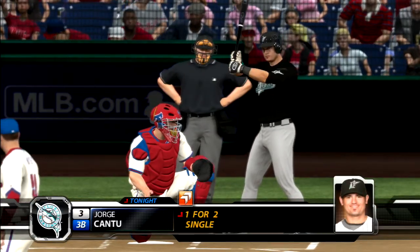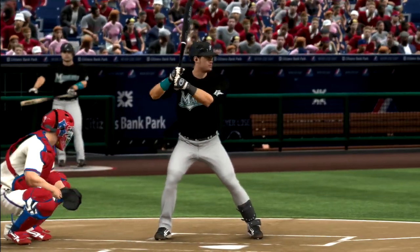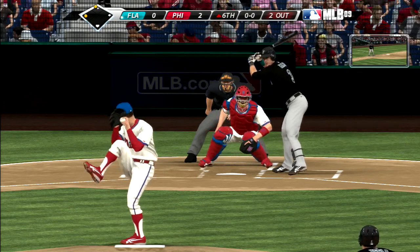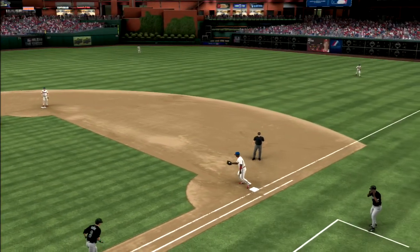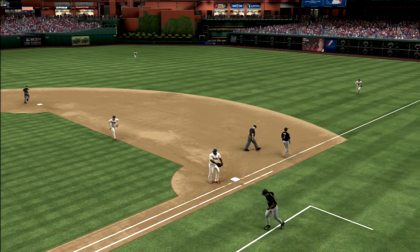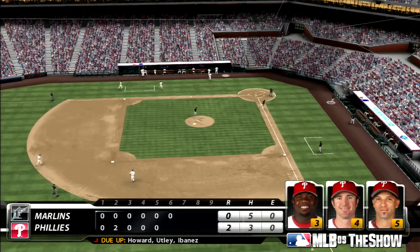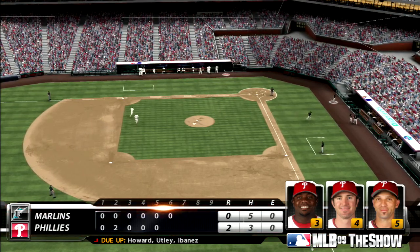Jorge Cantu will step in, 1 for 2 in the ballgame. And in front of a curveball here as this is bounced on the ground to third. Throw on to the big fella Howard at first, and with that, the inning is over. And that's 6 shutout innings thus far, as he's been very difficult to solve. Heart of the order, 3, 4, and 5 coming up. Philadelphia's on top, 2-0.